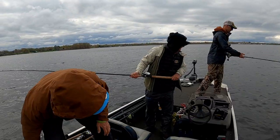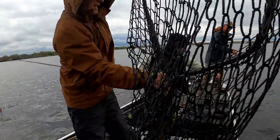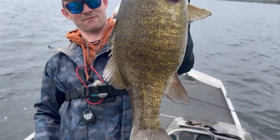Oh, fish, good. You got it? Oh my gosh. It's a smallmouth. It's a huge smallmouth. He got it. It's a huge one. Put him in the net. He smoked it. Oh my gosh.